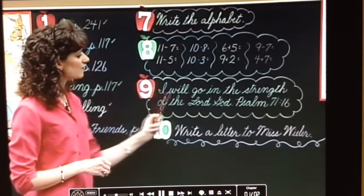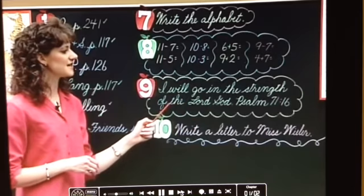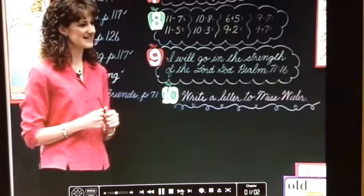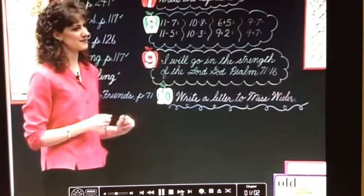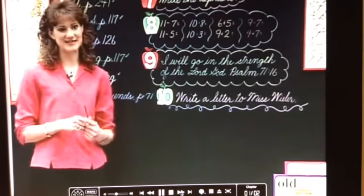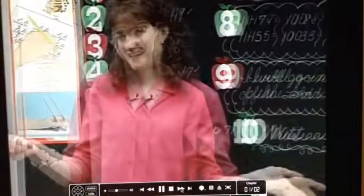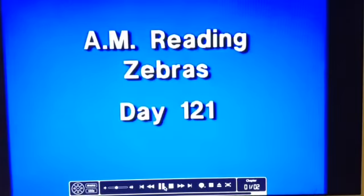Number 9, I will go in the strength of the Lord God. Psalm 71:16. Boys and girls, who helps us? The Lord does. We can have His strength when we call upon His name. Okay, so then she explains the board work, and then your child is all set to do their independent work. And that's it for seat work.